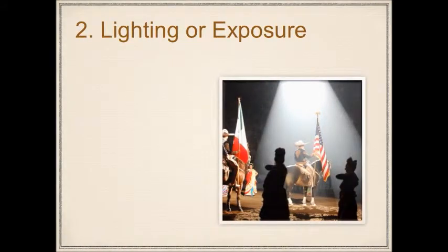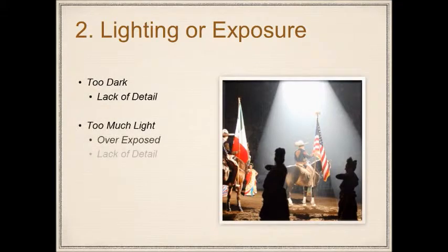The next item you will look for in an image is whether or not it is well lit or exposed properly. An image that is too dark will lack detail. One that has too much light or is overexposed also lacks sufficient detail. Another odd effect of light which we experience is reflections from the sun coming through windows.